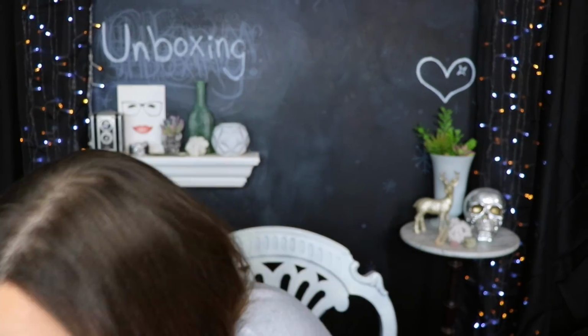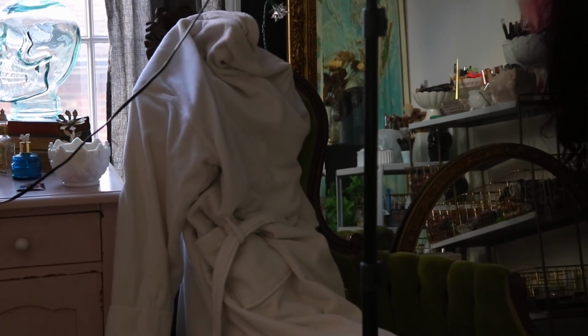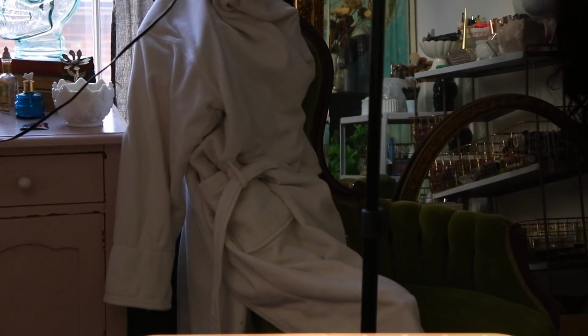Oh my god. I gotta show you guys. I just looked over and saw this robe hanging over this chair, and I literally thought it was a person sitting there, and I about had a heart attack. I mean, it's been there the entire time, but I just now made eye contact with it, and I about jumped out of my skin. This room's already super creepy haunted anyway, so that really freaked me out.